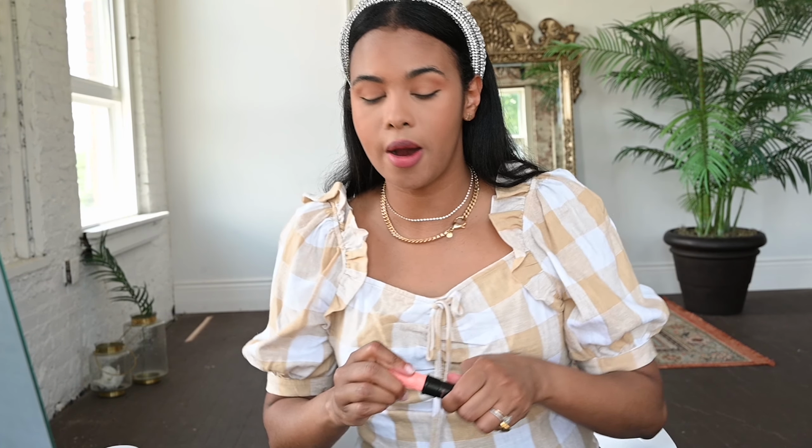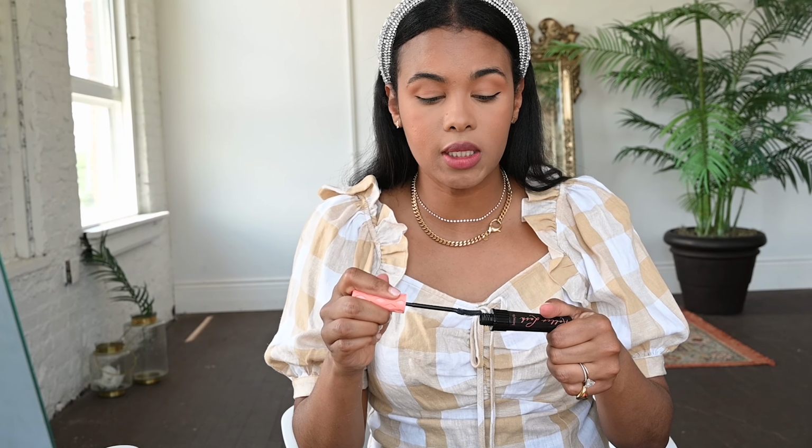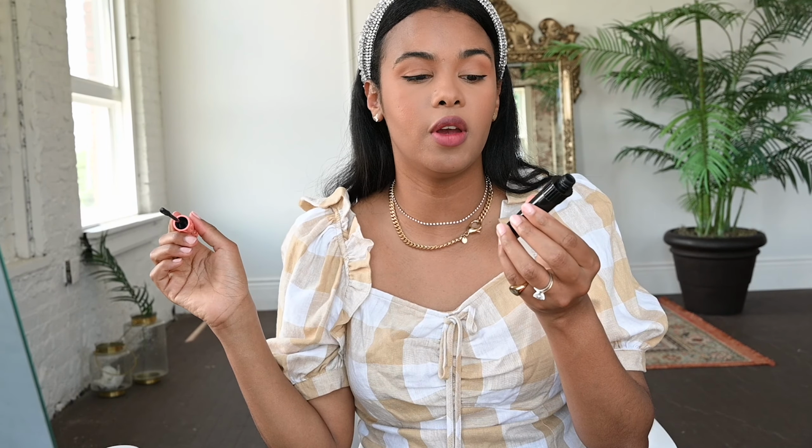And then I usually just go in with mascara. To be honest with you, I never wear lashes. I literally cannot apply lashes for the life of me. So I either do individual lash extensions, or I just put a ton of mascara on. Not a ton, but maybe a couple of coats. And the mascara I use is the Benefit Roller Lash Mascara.